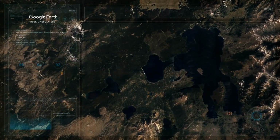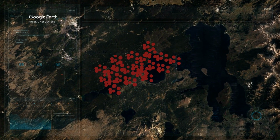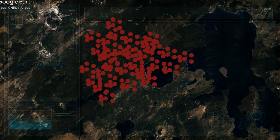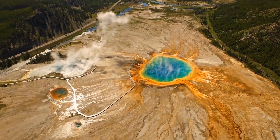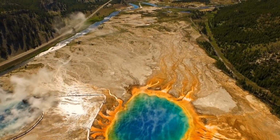It was part of a swarm of 106 earthquakes that began on March 29th and continued until the end of the month. Yep, earthquakes apparently also come in swarms, so be aware. Experts say that Yellowstone's seismic activity is kind of more active than usual, but it's really nothing serious.